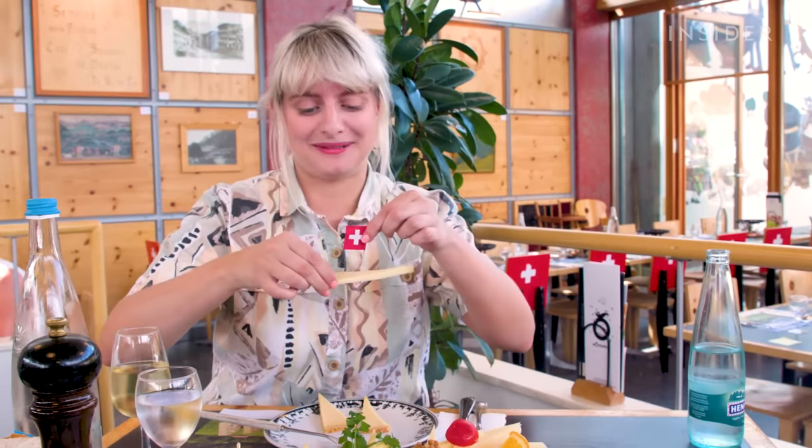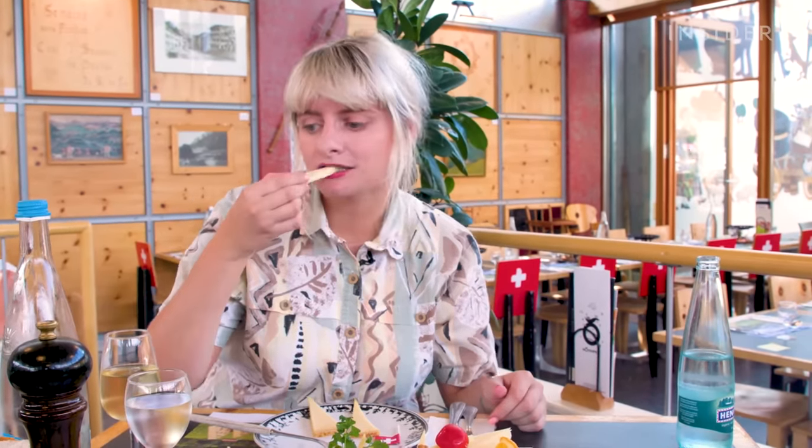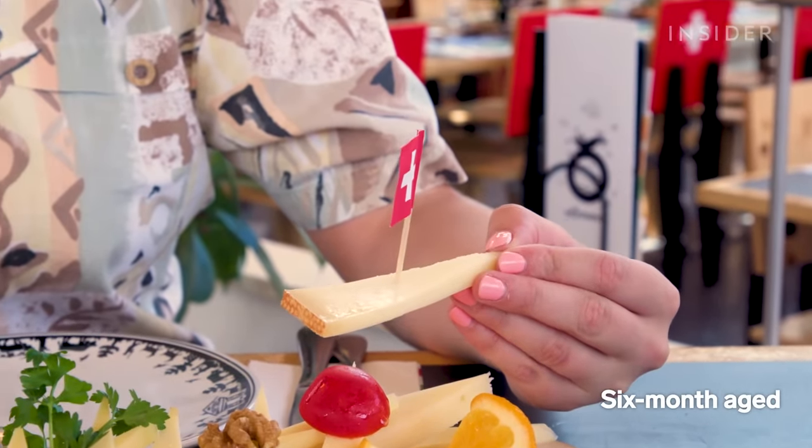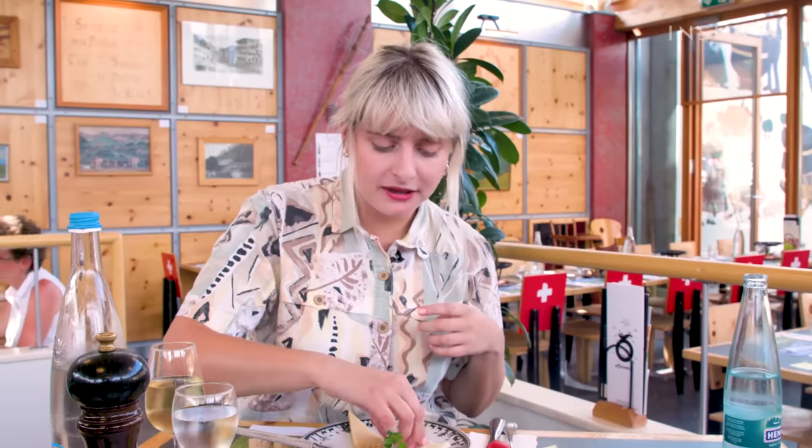I'm going to give them a try and see whether I can tell the difference between the different ages. First one I'm going to try is the 6 month aged Gruyère. The rich kind of nuttiness hasn't come through as much yet. It's still quite a mild cheese at this stage. Now it's the 8 month aged Gruyère.